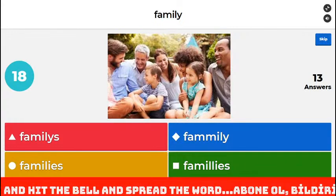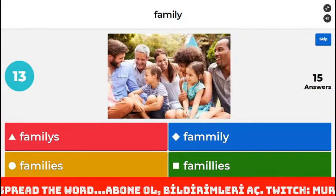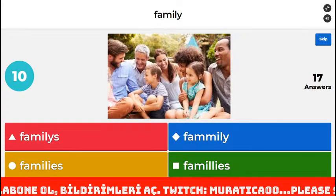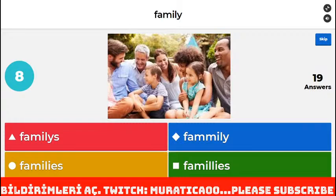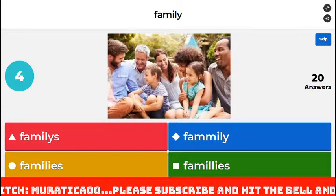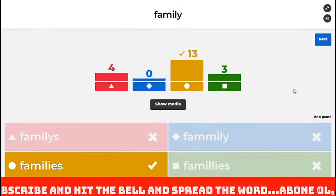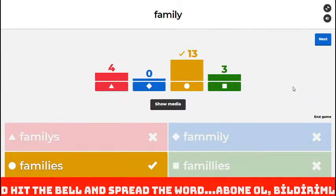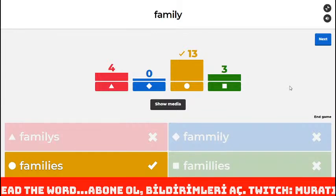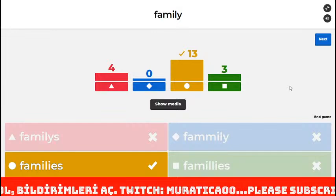Okay, let's see. Yes, time is over. Yes, this time 13 people knew the correct answer. Families, plural form is families, which is yellow button. And let's see.